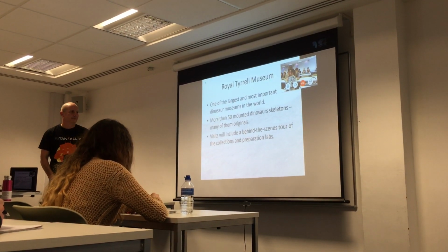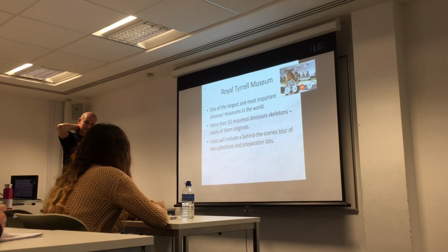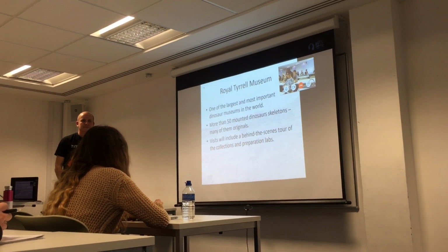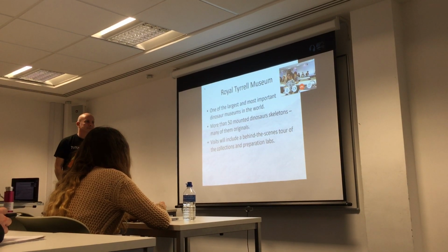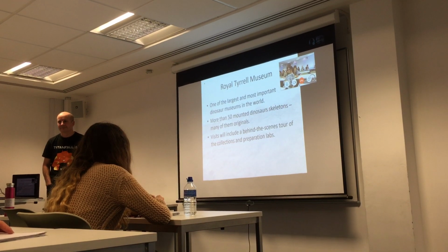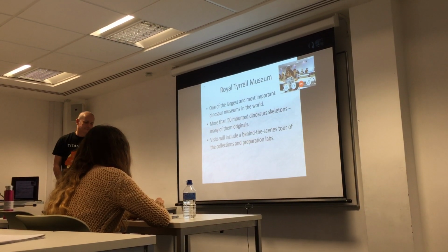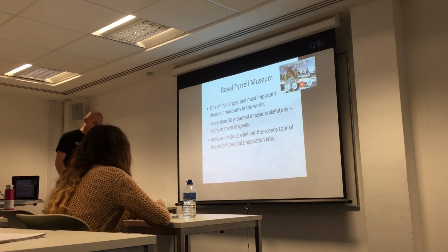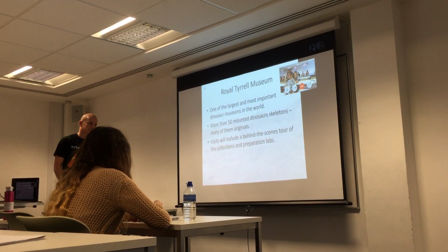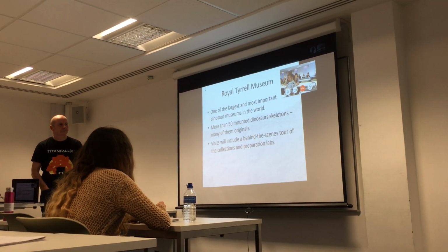And so the museum itself, the Tyrrell, is one of the largest and most important dinosaur museums in the world. It is based around their dinosaur collection. That makes up about 80% of what's in the museum. It's dinosaurs, dinosaurs, dinosaurs. They have 50 plus mounted skeletons. The Natural History Museum has like 10. This is a huge collection, and many of them are originals, not cast or copies. And also on the second trip, we get a behind-the-scenes tour, so we get to go into the collections rooms, we get to go into the prep labs, and see lots of cool stuff like that.